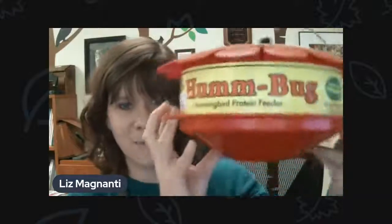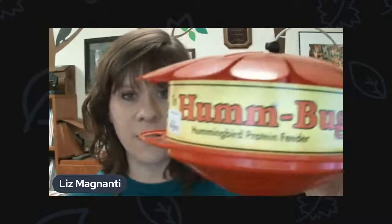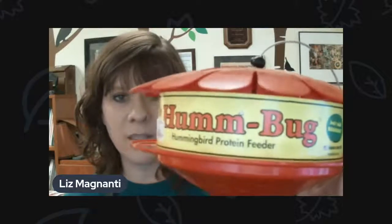And then if you are wanting to feed the hummingbirds, but you haven't seen them, and the changing of the nectar can get to be a bit much, there's always the humbug feeder. So that's this thing. We've talked about this in the past. Now, this is a hummingbird protein feeder. Just like how the mealworms are a source of protein for birds, the hummingbirds will eat little insects. And so they get their protein that way. And this contraption is made to attract little fruit flies that the hummingbirds will eat.